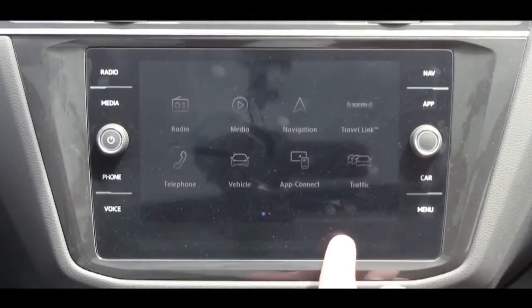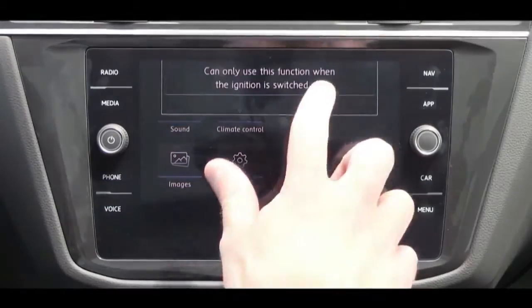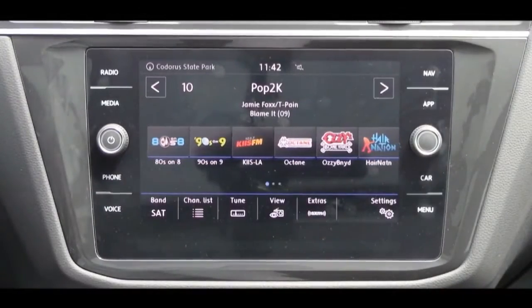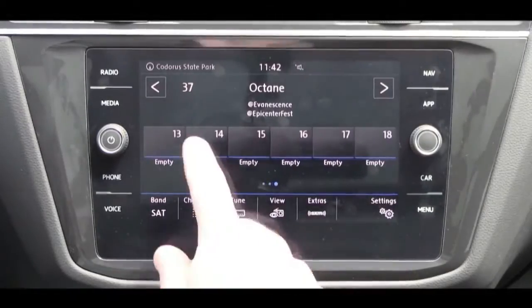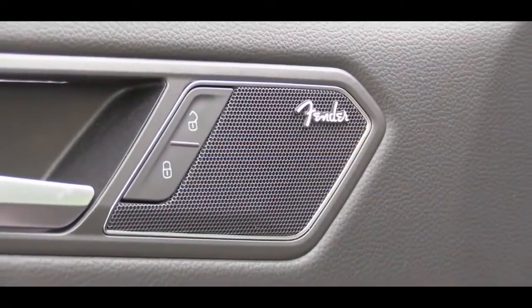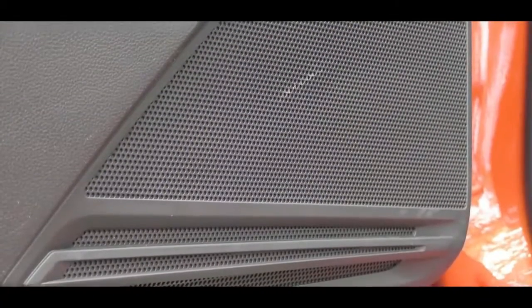Factory navigation system will come with the SEL trim level and up, and you can also check out your radio information, of course. And when it comes to the sound system on this one, 6 speakers is going to come with all trims but the SEL Premium trim level, because that SEL Premium is going to give you a Fender Premium audio system, which is the one we have today. So you guys know what we have to do next. Let's turn on the radio, see what we got playing today, and let's test out the clarity of this one.